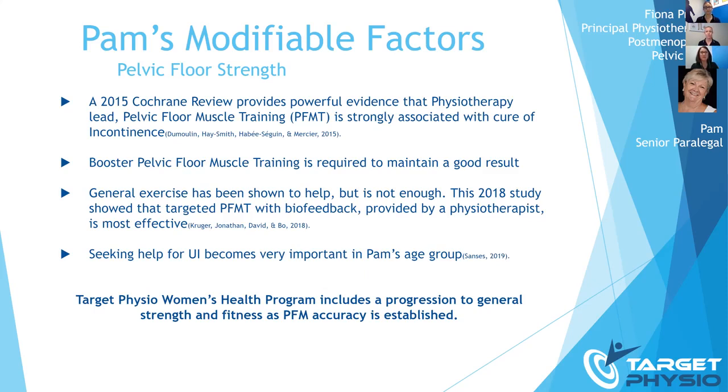There is also information that says that booster pelvic floor muscle training is required, because some of these women showed that about 12 months later, if they didn't keep up their training, their pelvic floor deteriorated. So that's normal. When the going is good, we forget about the work that it took to get there. So we've just got to be reminded. General exercise has been shown to help, but it's not enough.